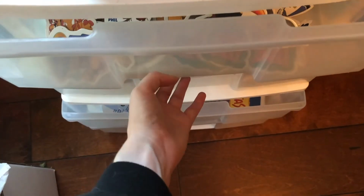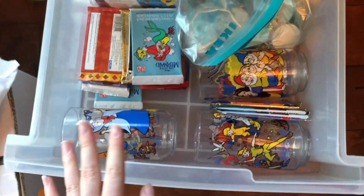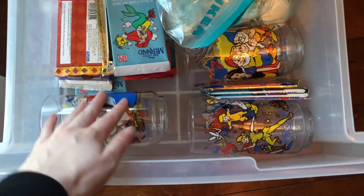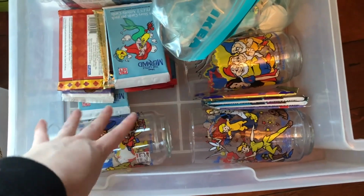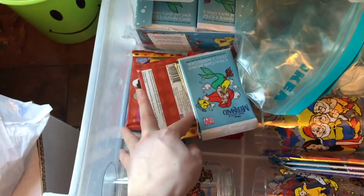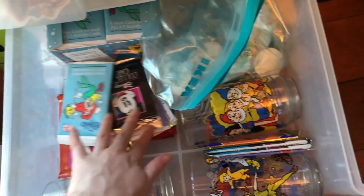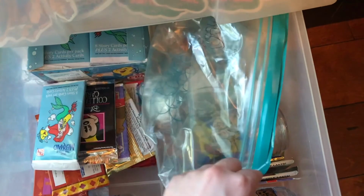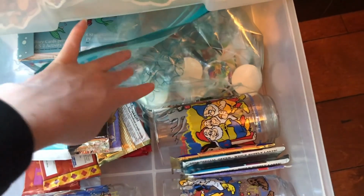And then next we have all sorts. Because some movies are older, we can get older merch. So I have some of the McDonald's cups for the older movies to go in boxes. I also have a bunch of different kinds of cards to go in boxes. And then I also have Pogs. Pogs were a big thing back in the early 90s, I believe. I've always known about Pogs.